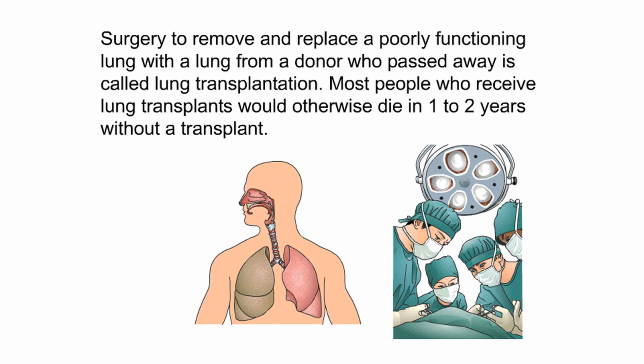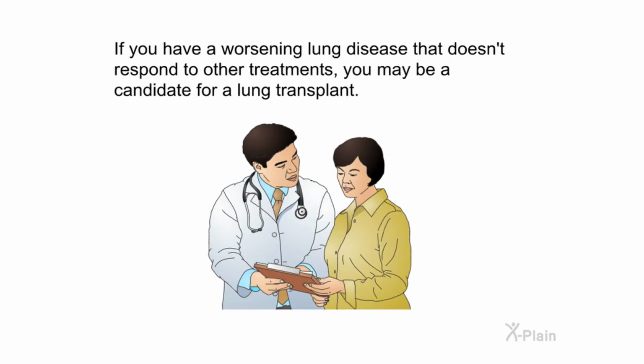Summary. Surgery to remove and replace a poorly functioning lung with a lung from a donor who passed away is called lung transplantation. Most people who receive lung transplants would otherwise die in 1 to 2 years without a transplant. If you have a worsening lung disease that doesn't respond to other treatments, you may be a candidate for lung transplant.